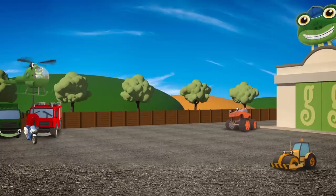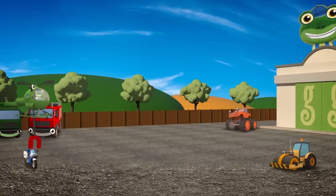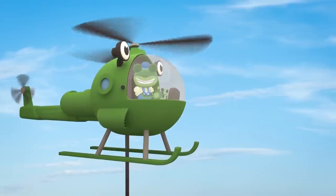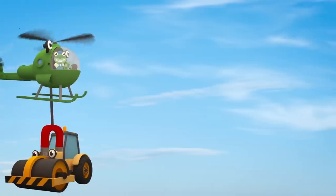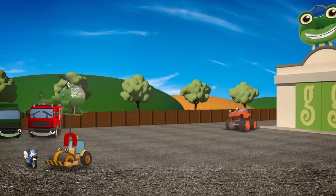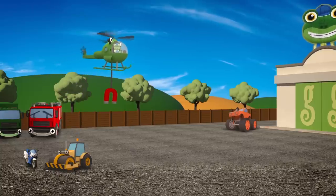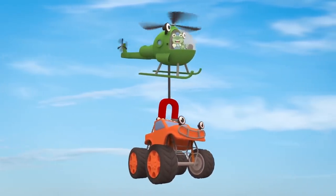Fantastic, Helen. Now, slowly put Millie down over there, on the left. Oh, hello everyone. Don't worry, there's nothing wrong with Millie the motorbike. These vehicles are helping Helen with her training exercises. It's important for Helen to practice lifting different vehicles and placing them down without hurting them, so that she can rescue vehicles in a real emergency.